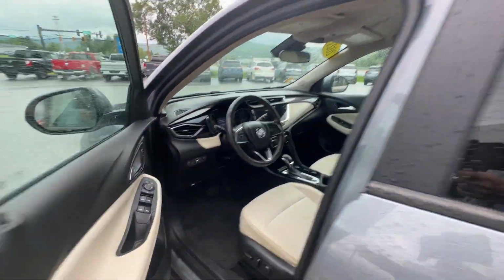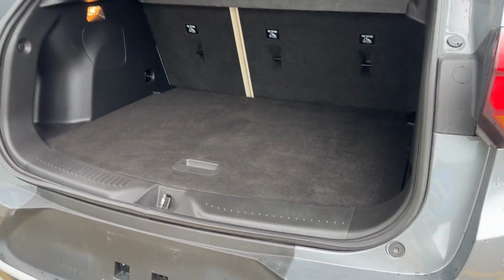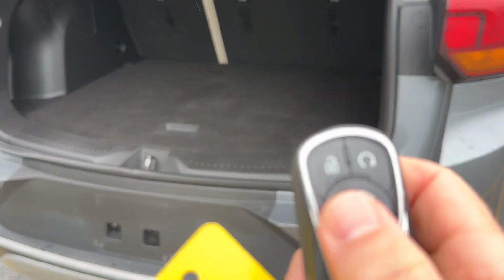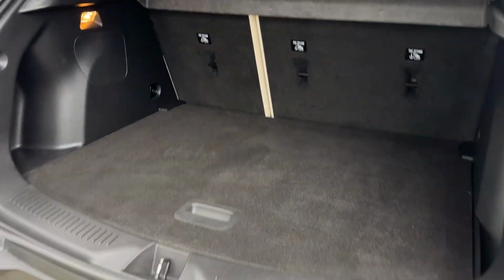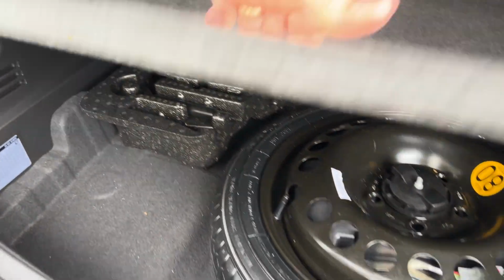Stepping back here, get back to regular zoom. We'll take a look inside. There's a button hidden underneath here. And by the way, this also has a cold climate package, and so we've got remote start built right into the key fob right there. Or you can also use the OnStar My Buick app, with a subscription. And then there's another view of the 60-40 split seat. And then there's a spare tire with some hidden storage underneath it.